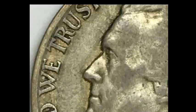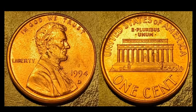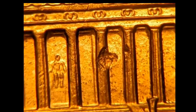Pretty neat find, guys. All right, so we got a 1994-D Lincoln Memorial cent. There's not a whole heck of a lot that looks kind of interesting on this coin. As a matter of fact, it looks like it has a little bit of an issue on the reverse in one of the bays of the Lincoln Memorial. But upon closer examination, what you really have here is a pretty neat little strike through. Now, this is not damage.